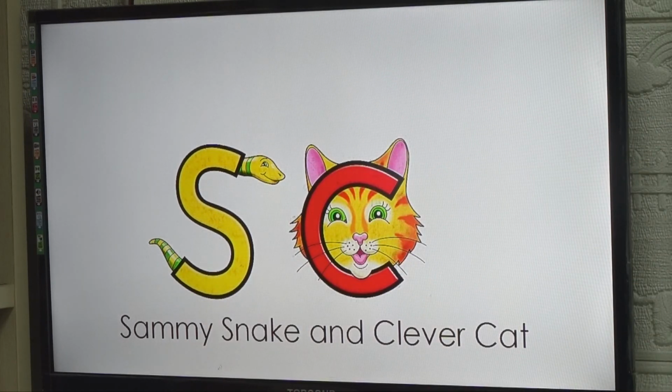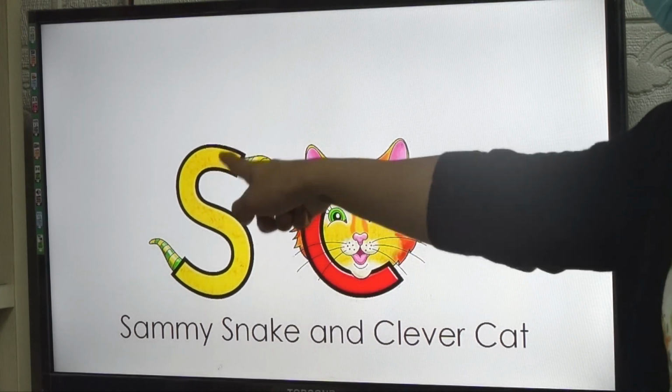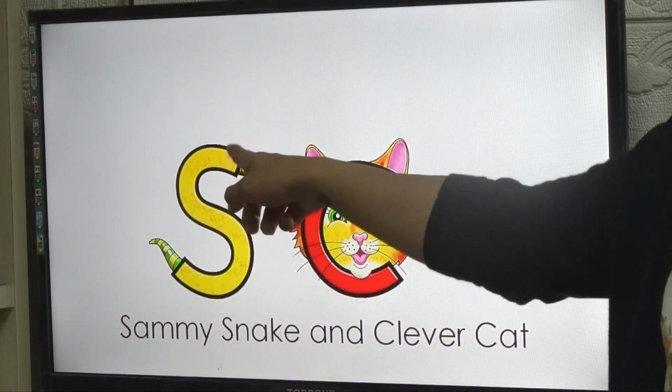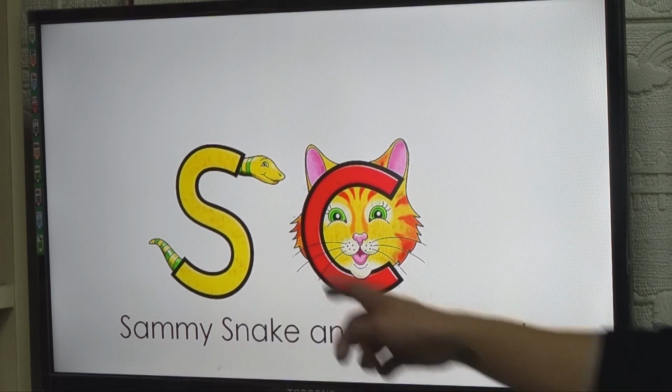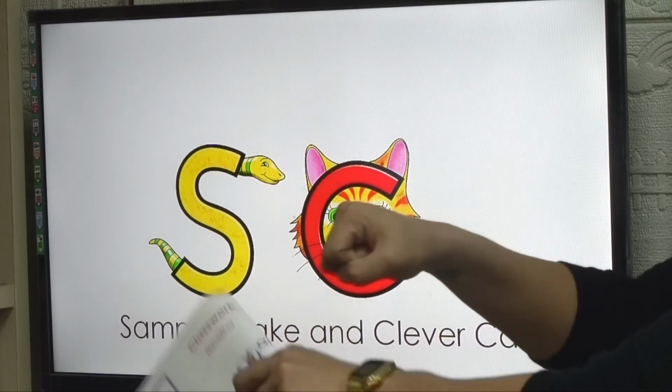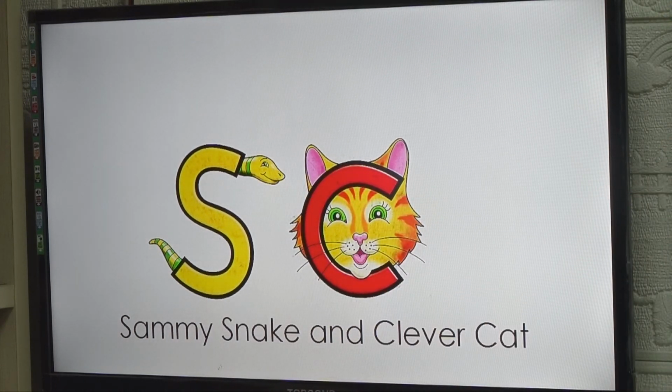And Sammy Snake said, okay, but before I go on the scooter, I want to tie my scarf. Sammy Snake has a scarf because it's so cold. I want to tie my scarf on the scooter so that I will not lose my scarf. So Sammy Snake tied his scarf on the scooter so that it will not fly away when they're riding the scooter.